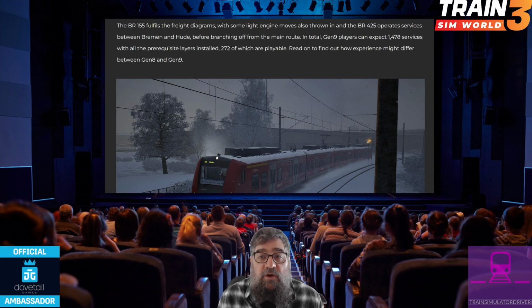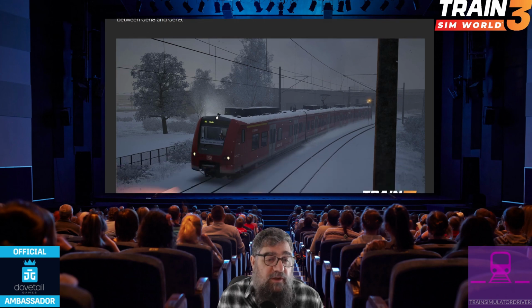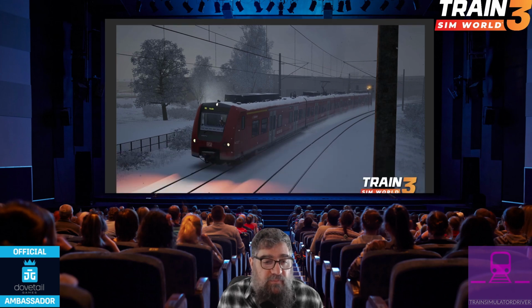In total, Gen 9 players can expect 1,478 services, with all the prerequisite layers installed, 272 of which are playable. That means there's a whole lot of AI going on and off the route, I guess. Read on to find out how experience might differ between Gen 8 and Gen 9. Here's the 425 on its way to Hood.